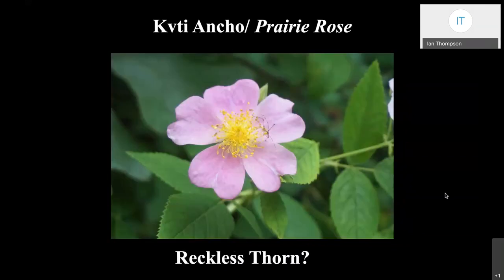Sometimes they're a little bit ambiguous. The Chahta name for wild rose is Kati Ancho. Hapcho means like crazy reckless. Does that mean that this has crazy reckless thorns? Probably, but it's a little bit interesting to think about.